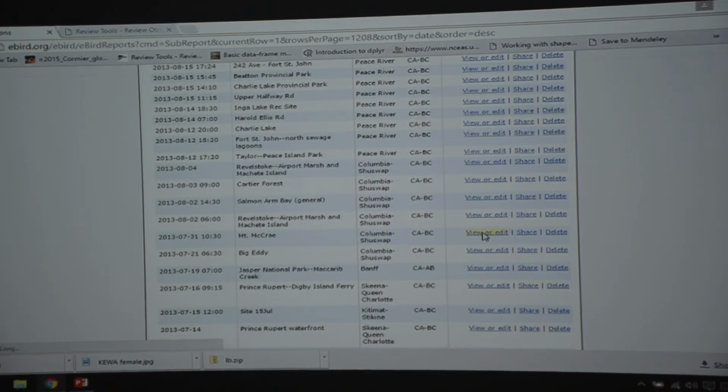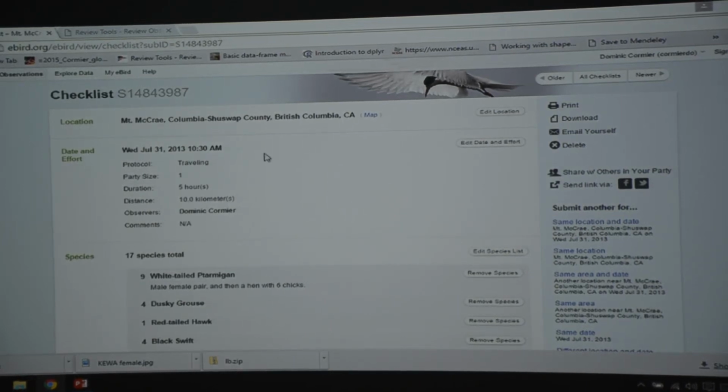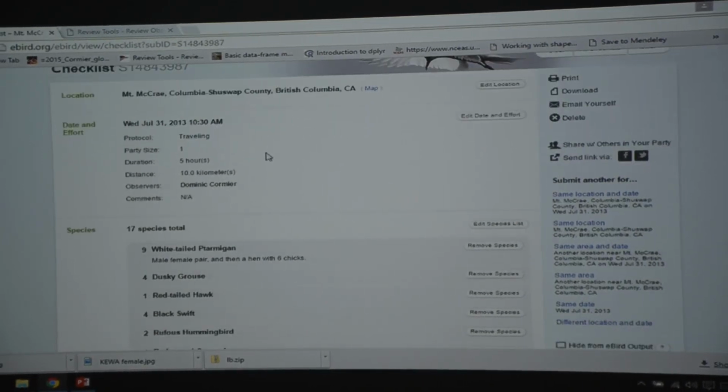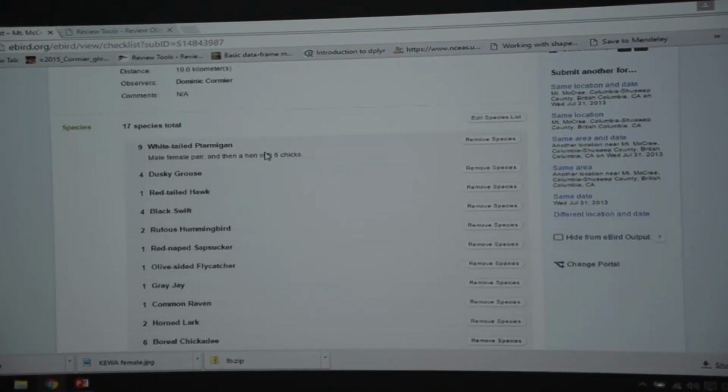So I want to view this checklist I'm going to put in. So here, I have on this checklist, it was a 10-kilometer hike up the mountain. It took me 5 hours. It was a traveling count, and I saw 9 white-tailed ptarmigans. That was actually my lifer white-tailed ptarmigans.